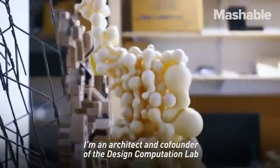My name is Gilles Retsen. I'm an architect and co-founder of the Design Computation Lab here in London, together with Manuel Jimenez and Molly Claypool.